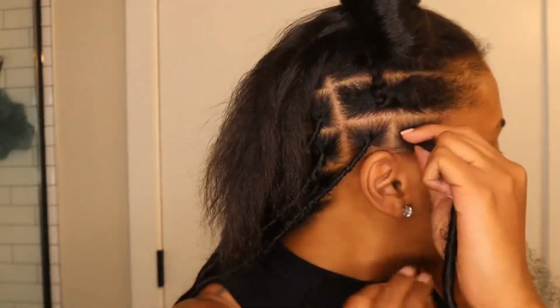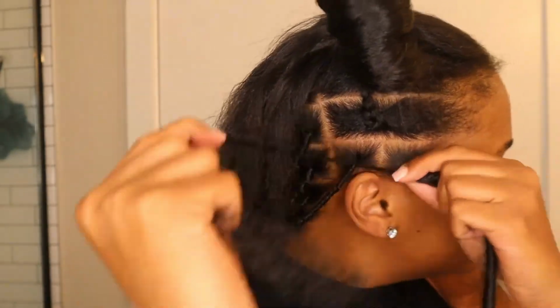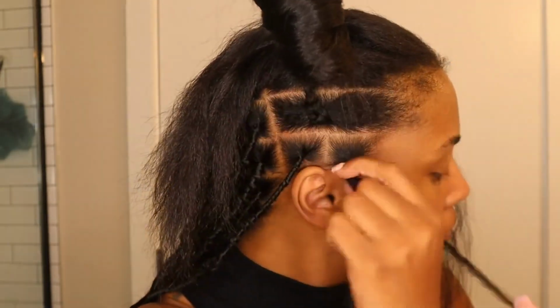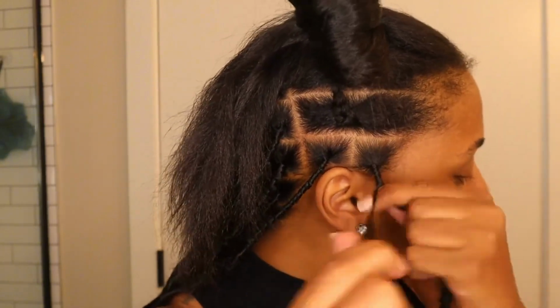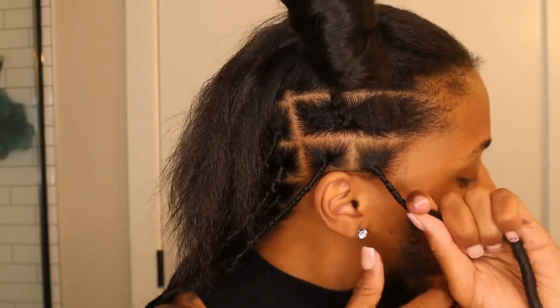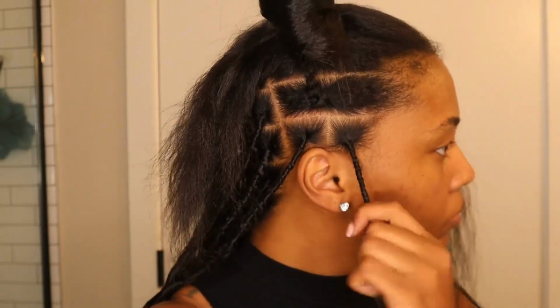And now that we got everything, we just grab it in our hand and then we begin to twist. Now you want to be careful when you're twisting at the root because this can be really tight. You won't be able to move your hair or style it or anything like that for like a day or two until it kind of settles. I am extremely tender-headed. I know you can't tell, but I am, so I have to be very careful. And so I'm just going to go ahead and wrap down like I have been.